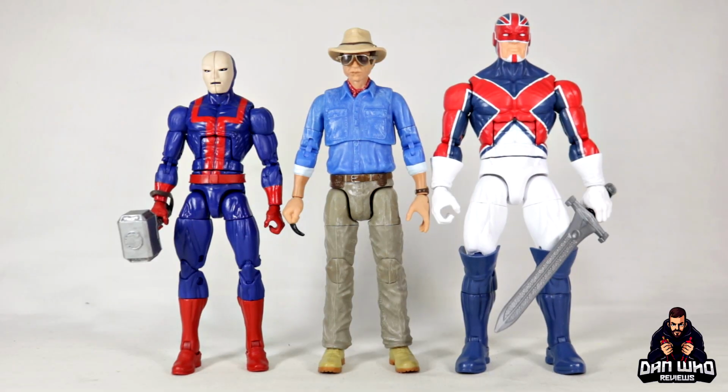And last but certainly not least, just again to show you how these will fit in scale with other lines. If you want a sort of streamlined collection like I do, try to make all my figures sort of appear that they could be in the same universe. Here we have Dr. Alan Grant with Captain Britain and Worthy Hellfire Hank.